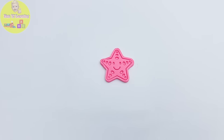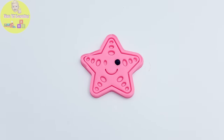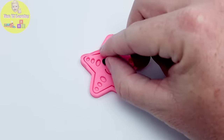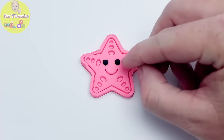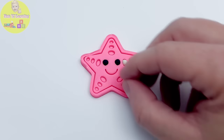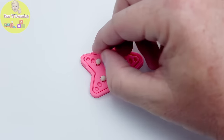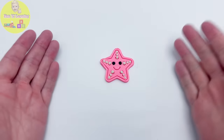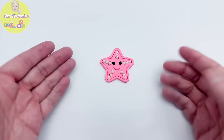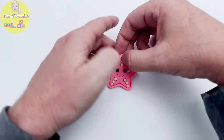We have a starfish. Let's put on his eyes. 1, 2. And now to decorate his arms. Wow, he has a lot of arms. He has 5. Looks like he's ready. Come on, dear starfish. Time to shine next to all the other sea animals.